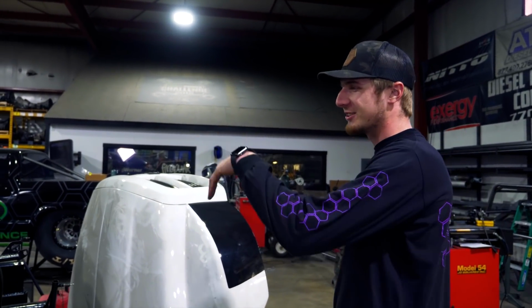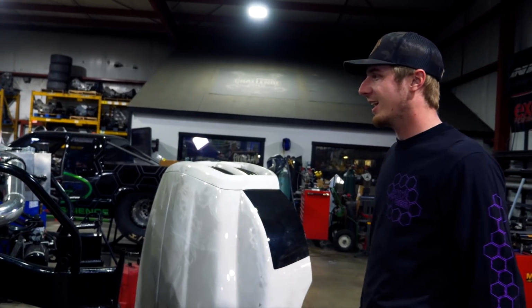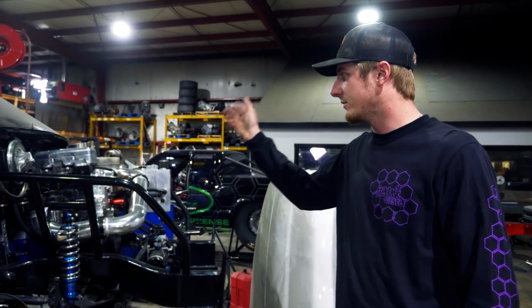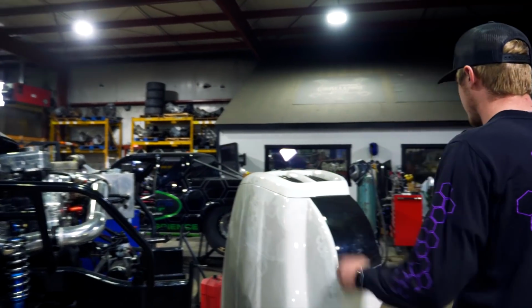So Josh's truck, this is the old Pro Street truck. We actually put a turbo 400 in that, so we've been doing a lot of fab work, piping and all that kind of stuff. Yeah, all that fun race truck stuff.